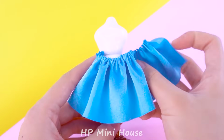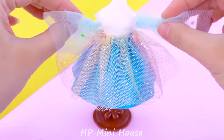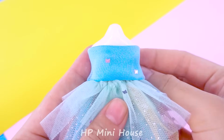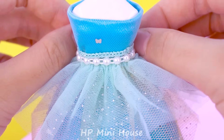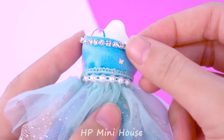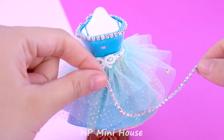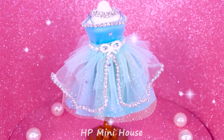I think it's better if the dress can change color when moved, so I use Monte Carlo jiggle for the skirt part. Add some accessories like belt and tinsel. Amazing!